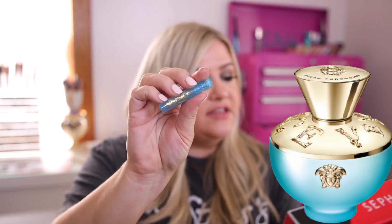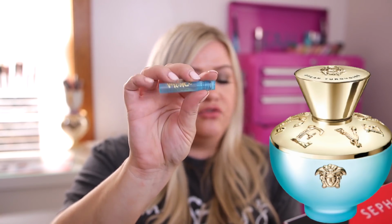By Giorgio Armani we have the Terra di Gioia. So I thought it was Air di Gioia, but it's actually Terra di Gioia. It is described as a warm floral. This scent I've been seeing everywhere. It's new from Versace. It's the Versace Dylan Turquoise, and this one is described as a fresh floral.